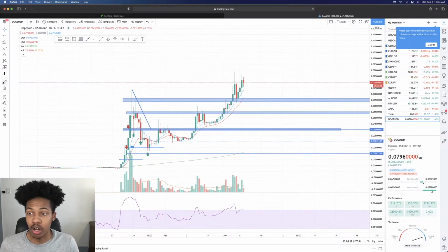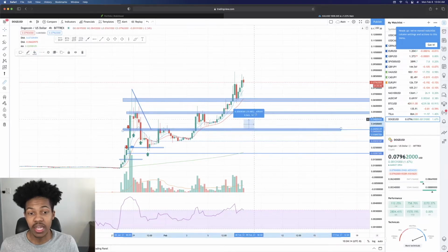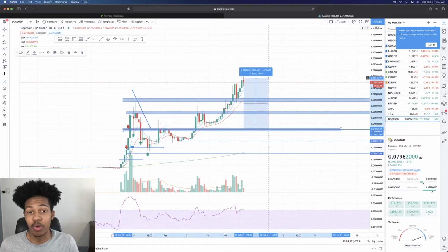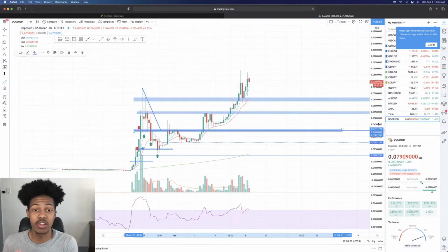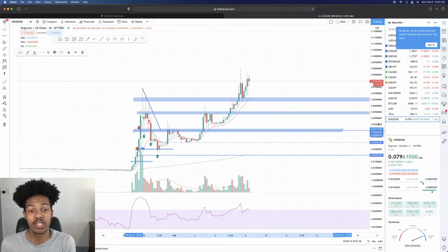And if you bought off of these areas, you can see that just from buying at this area, you would be up 100% from where price is at right now. And that's why I'm saying 100% gains on stuff like Dogecoin is very, very easy, and it's very, very possible. All you have to do is be able to read a chart and see where support is and see where resistance is. And as I said, if you haven't seen my video on support and resistance already, make sure you go and check that video out as well.